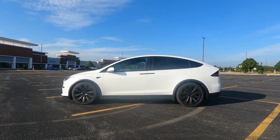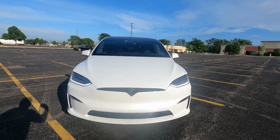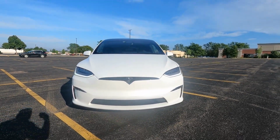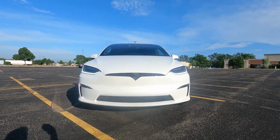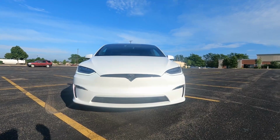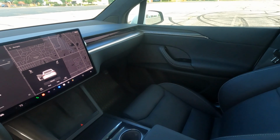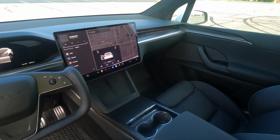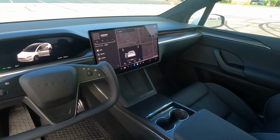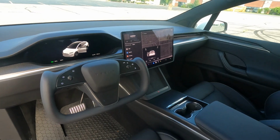Number two is the front bumper. The front bumper has changed slightly. Although if you don't have them side by side, again, it's really hard to tell that the bumper has changed, right? But the biggest giveaway has to be the interior. The interior has been completely refreshed. The dash, center console, the screen, everything has been changed. And I'll get to the interior in a little bit, but let's stick with the outside.